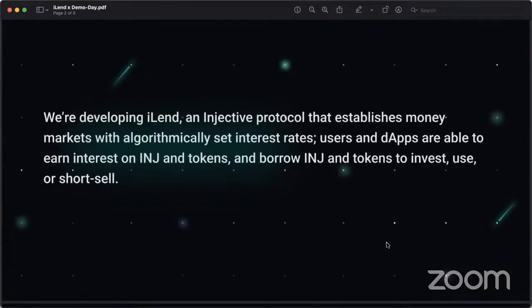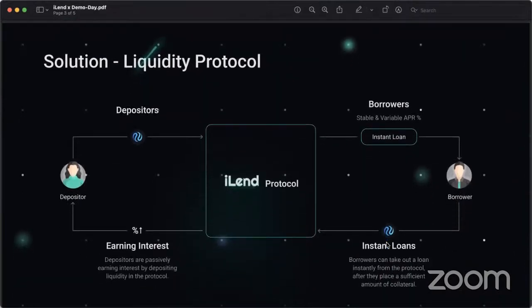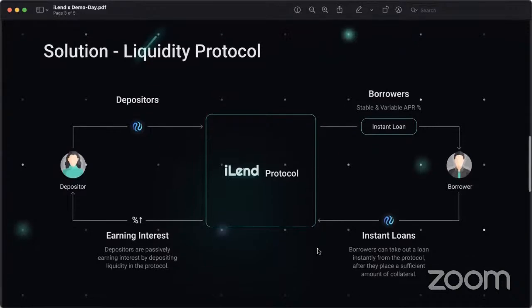So the product is live already. Today we're opening it to the public. We already have more than 100 signups or registrations from people who want to test it, but I'm sure there will be many more. The liquidity protocol architecture is described here. We're basically doing something similar to what exists on other EVM chains, which is not so complicated. I can show you right now how the product works.